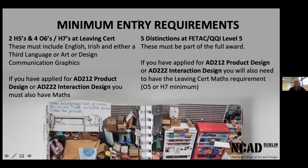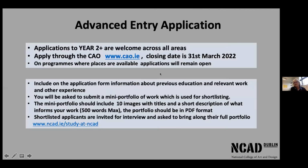If you're coming through the FETAC, you need 5 distinctions and the full award, so you must stay and complete your award. And if you are applying for product design or interaction design, you will also have to have your Leaving Cert maths. Advanced entry applications are also very welcome. So you might do both of these things depending on what you have already achieved. So these are very welcome and across all areas, and these are through the CAO, and the closing date for these is the 31st of March.